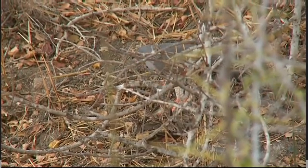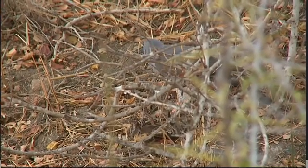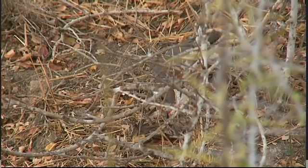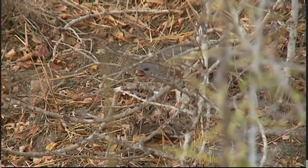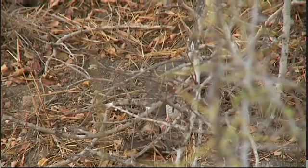And that brown eye and the small size and then the banding along the legs and on the belly is what tells me that it is a Gabar goshawk and not an African goshawk or a shikra. It's got that grey chest and then the banding along the bottom there.